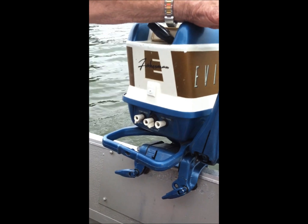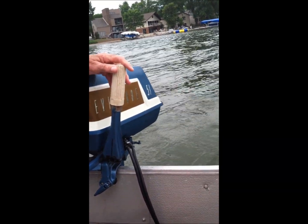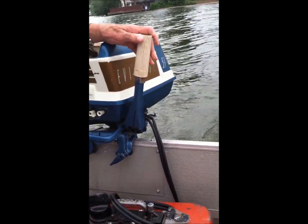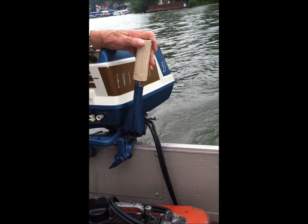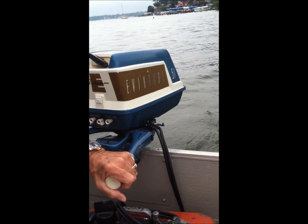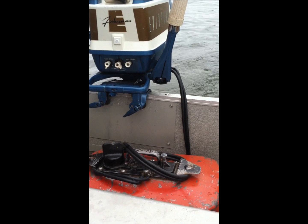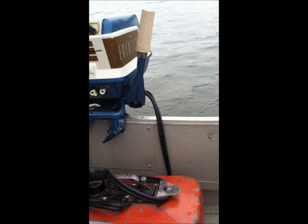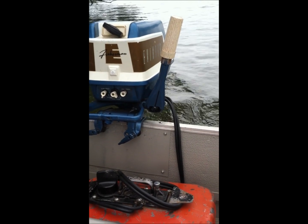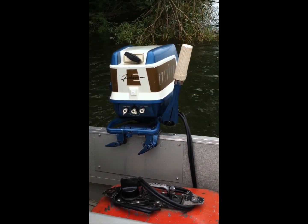And what it did was there's a little diaphragm in the motor that put air down through one of the lines into the tank, and pressurized the tank, and then it pushed the gas out of that tank and into the engine. And then in 1961, Evinrude changed that, and there's no more pressure tanks, and they went to a one-line system with the bulb that primed it, and then they had fuel pumps on them from that point on. So this is still one that's a pressurized tank system.